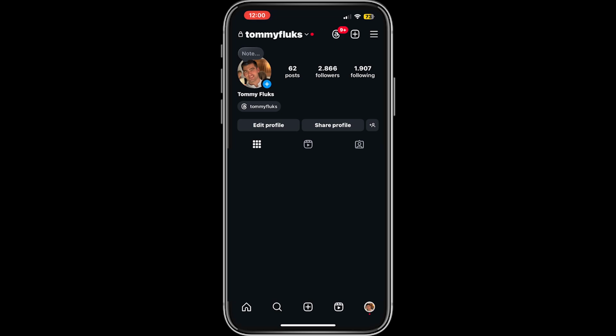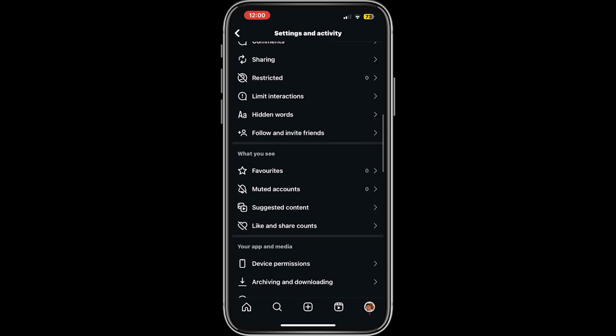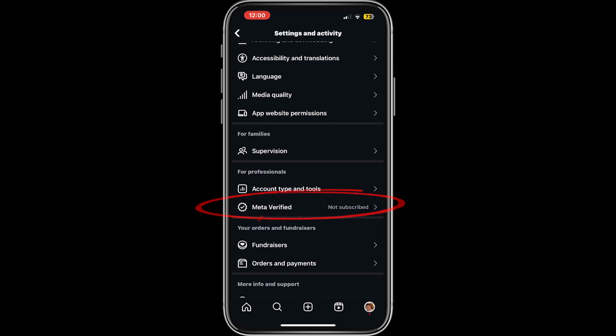Alright, first make sure that you have an Instagram account that has around 1,000 followers and more than 10 posts on Instagram itself. And after that you are able to ask them to get verified. How can you do that? That is easy by tapping on your profile. Tap on the three lines in the top, and then scroll down where you will see Meta Verified. Tap on that.